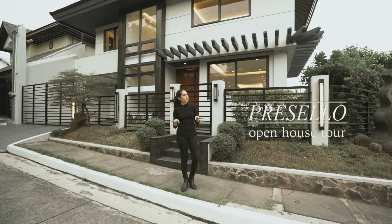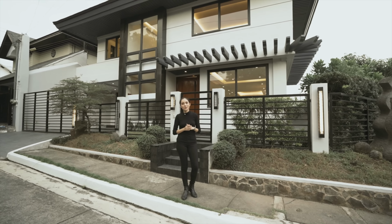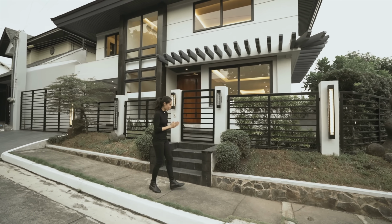And we are in a very quiet neighborhood. It just so happens that a stranger passed by with a doggo, so please excuse the barking.